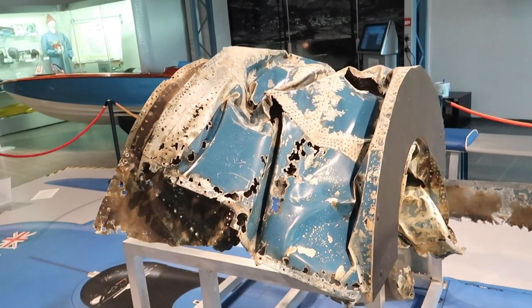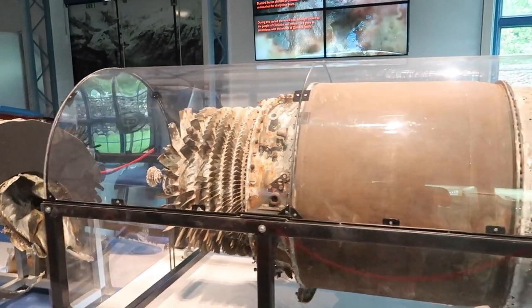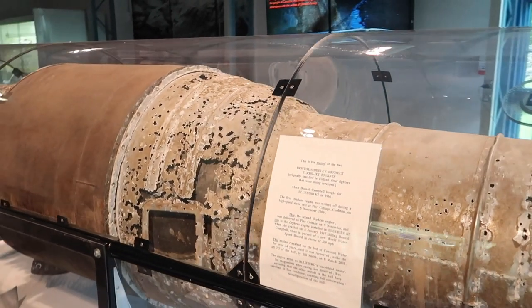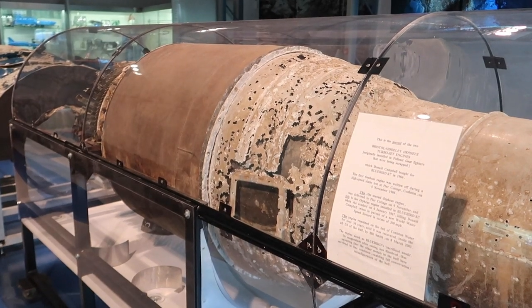These are original parts from the Bluebird, from when it was brought up from the bottom of the lake. That's a jet engine that powered it, look at that.